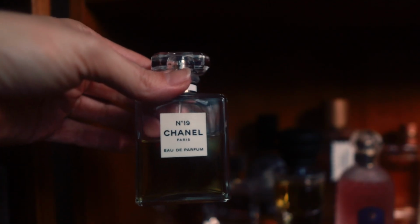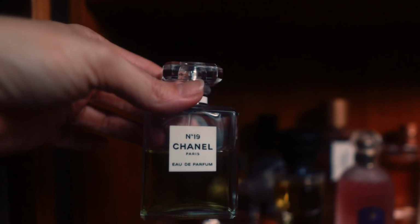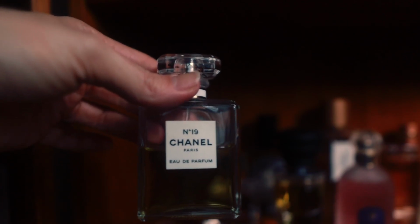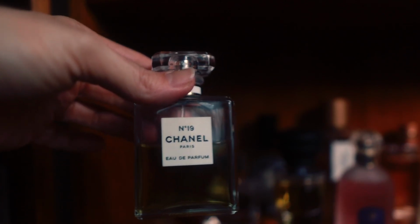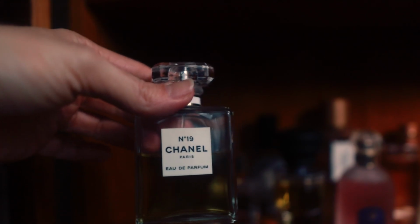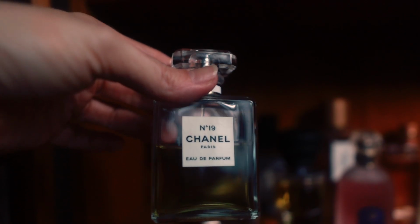Chanel number 19 Eau de Parfum. I mentioned this in my previous video that I switched out the poudre for this one. Not much to say about this one. It's a beautiful green irisy fragrance, a heap of galbanum in there as well as aldehydes. I really adore it. It does have a bit of an old school vibe about it.